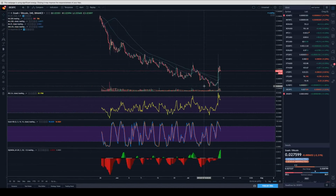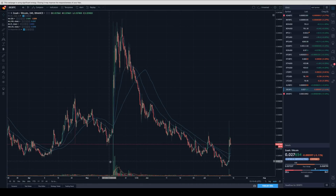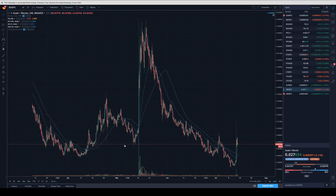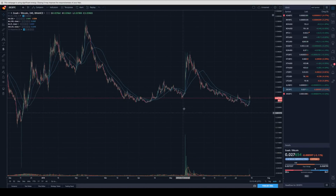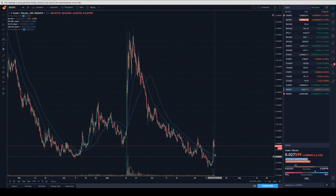ZCash was also one of the ones that was added to Coinbase, maybe in the future. But I wanted to bring up this price cluster right here that happened back in May. I'm pretty sure this was an announcement that ZCash would be added to the Gemini exchange, and that brought in a very quick bull move there. And now we have similar news on Coinbase, and we had a nice bull move there.